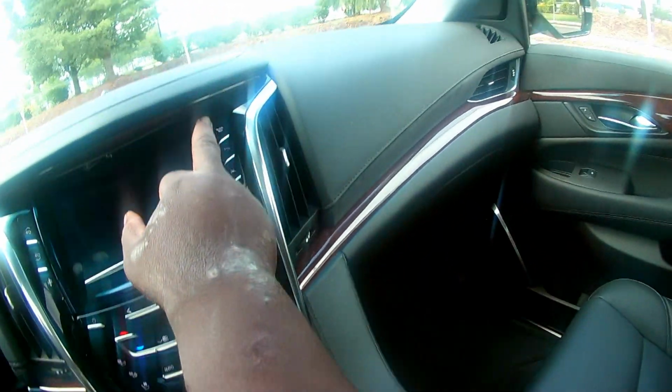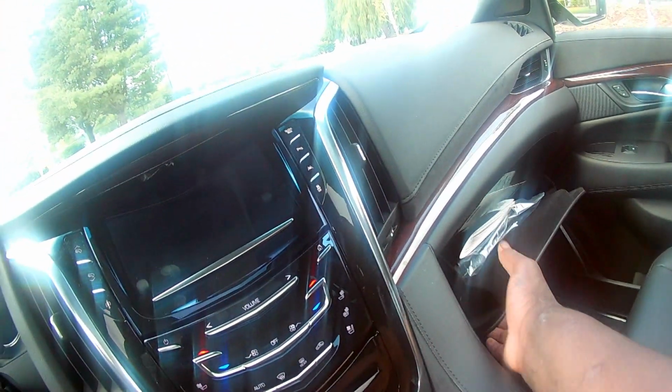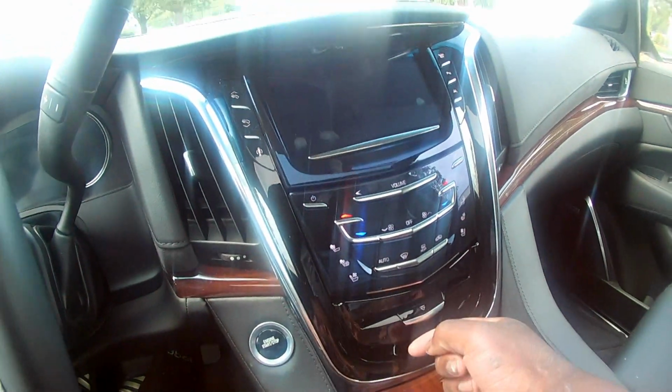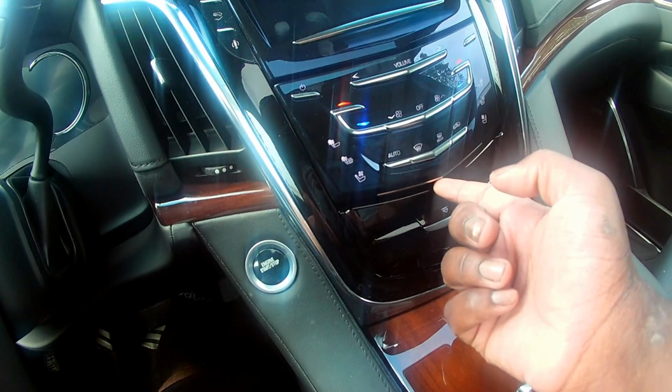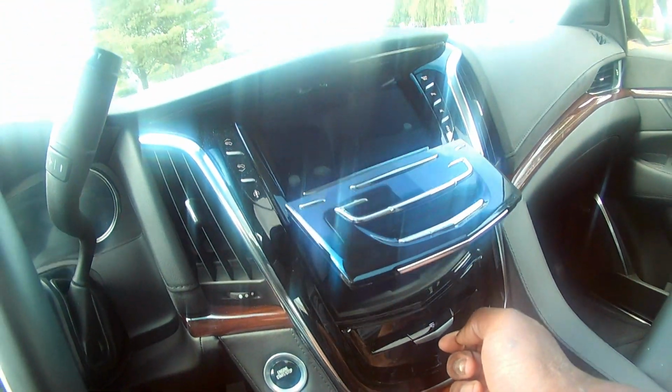Also over here, it's kind of cool. There's a glove box button. So you press the button and the glove box comes down. Really cool. And then also, a lot of people don't know, it's a secret. The little secret compartment: you tap under this little silver portion down here and the screen comes up.